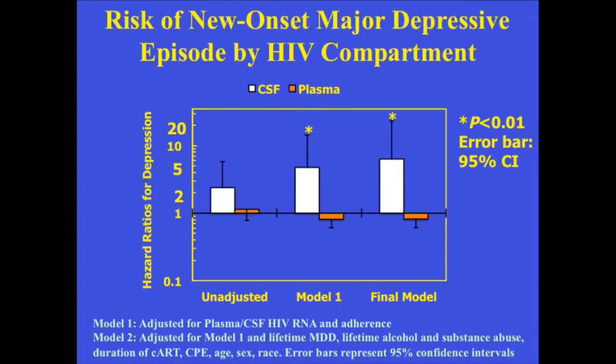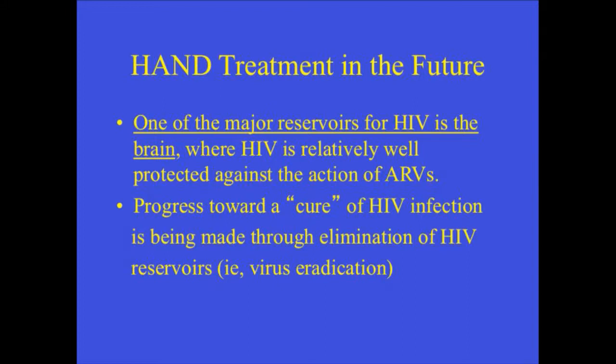And Hammond, who did this work, also did controlled analyses looking at this relationship. Model 1 was controls for looking at plasma RNA simultaneously and adherence, and model 2 had multiple additional controls, and you can see, if anything, the relationship gets stronger. So where is HAND treatment heading in the future after all of this?